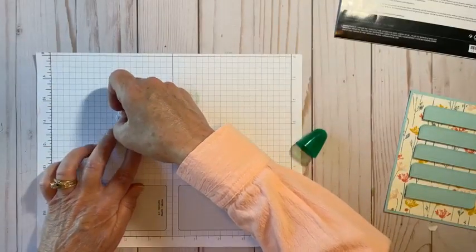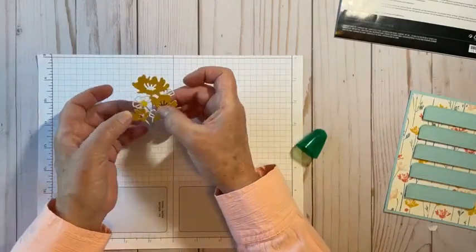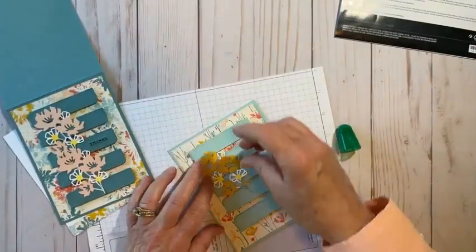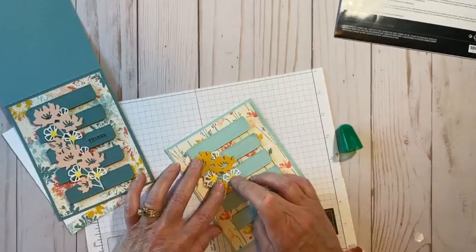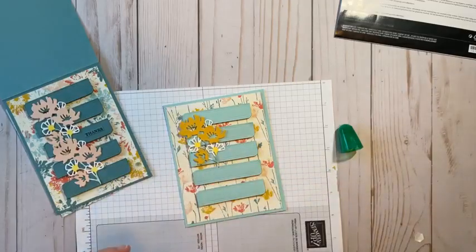What I like about doing it this way and with the water painters, either way you want, is you can really make these flowers however you want them. There we go. On this card, I did two. I only cut out one this time because I just like to make cards a little bit differently. So I think I'm going to put this one up here. You know, I think after we're done, I might add that other flower.